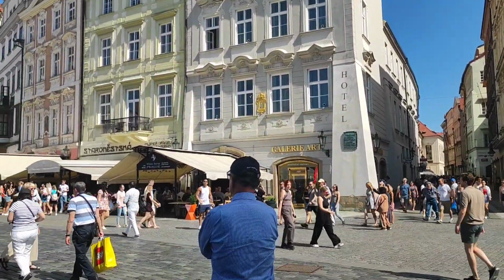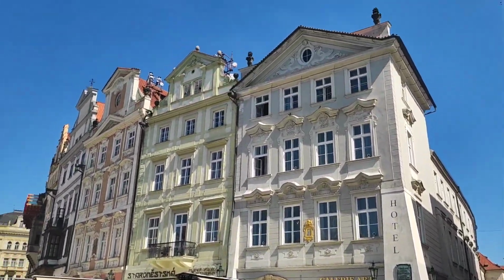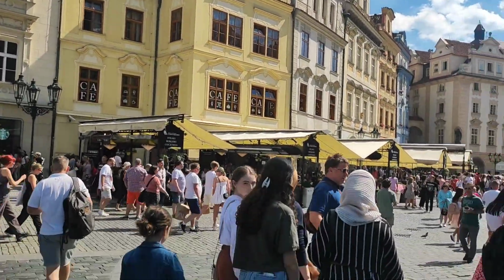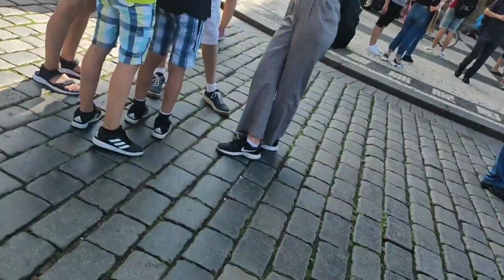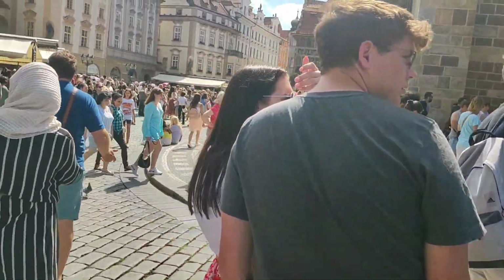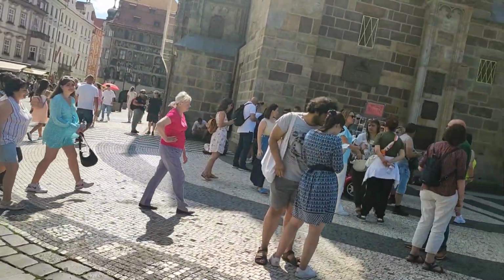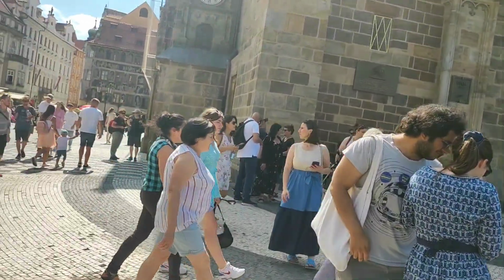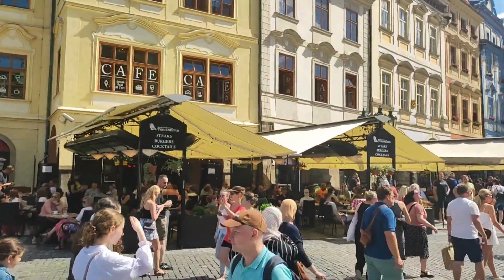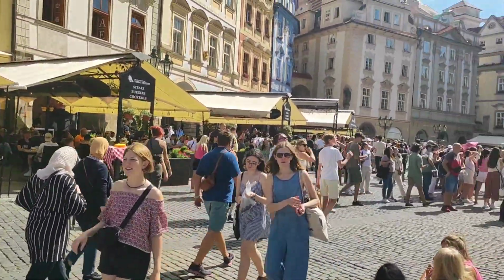Okay, so those are the most important stores. Look at those buildings, they're so tall. Okay. Now let me walk you down to the astronomical clock. And it is said that this astronomical clock rings each and every hour. So those are the shops, cafes.